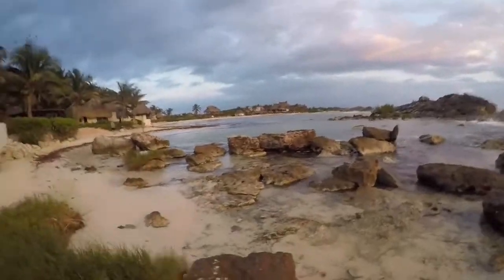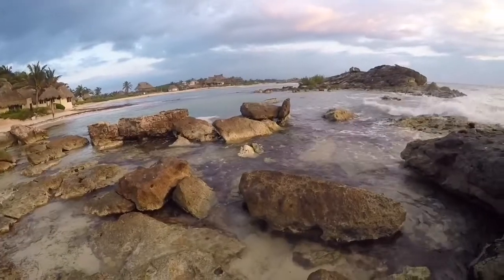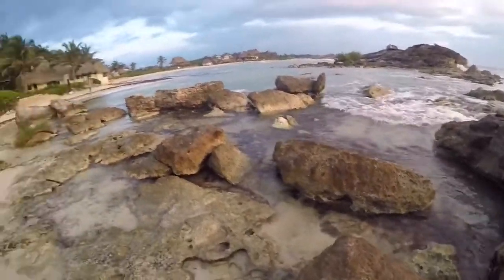Just walking around. There's a bunch of rock outcropping. So I saw some fish here yesterday, even saw some people fishing here yesterday, so we're gonna try it out. It's a bit rough, but within the rocks, it's a lot more calm, so I'm gonna try that. I'll get back to you if I catch anything.